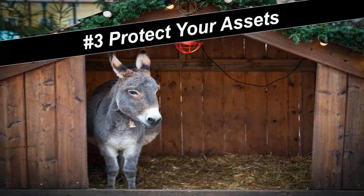Number 3 principle, and this is a really important one as well, and that is to protect your assets. You want a way to protect your portfolio at times when the market shows those signs of trouble, and we all know what that was like last year. We've just been through it, so I'm sure you know what I'm talking about here.